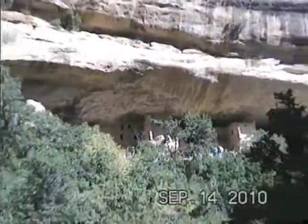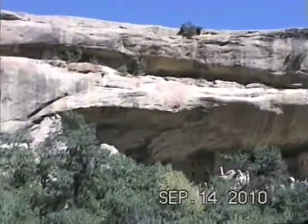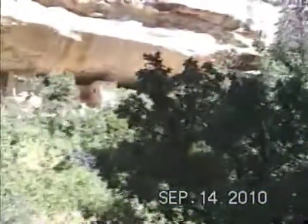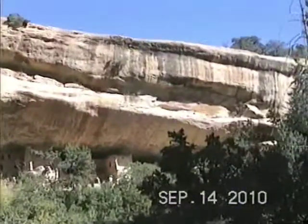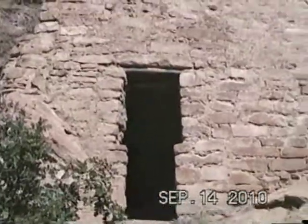Have an idea where those dwellings are. That's the top, hiding completely. Somebody can be on top there and never know that there are people living underneath. That could be the condos of 1,000 years ago, right? At least. That's an entrance. Oh, that's the whole thing, right here.